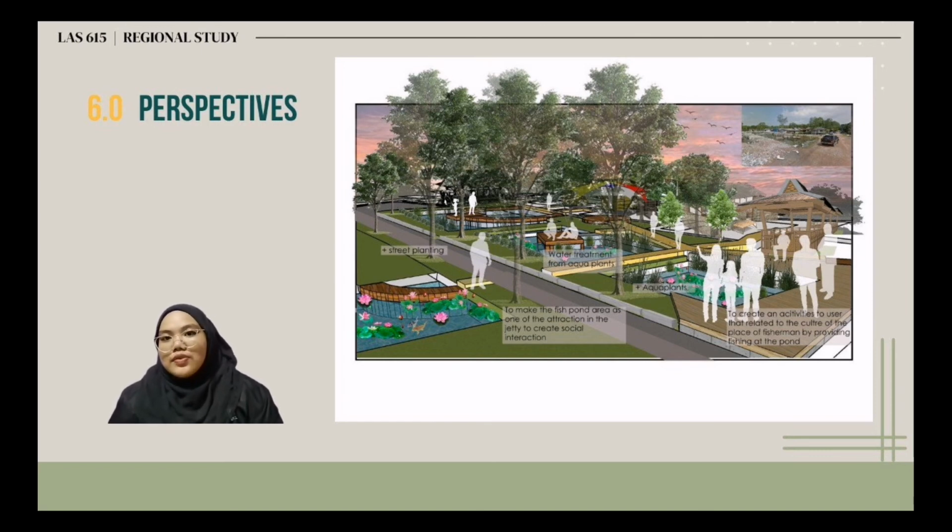As you can see, in the renewal of the area I propose proper facilities such as walkway, roadside and parking for users. I also propose street planting to create a sense of welcoming and give shade to pedestrians. As for the pond, I propose aquaculture plants that will help to recover the water quality and at the same time help the fish ecosystem in the pond. I believe this area will give a big impact on this design as it will solve a few issues in the meantime.